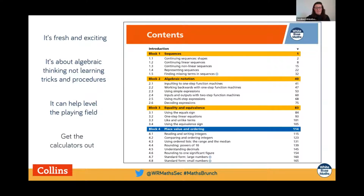And a massively important point that we can't say enough is we really recommend using calculators in this block. So if they do come with any arithmetic difficulties, maybe they've not got their times tables, which we know happens with some secondary students, we don't want to hold them back. Give them a calculator, get them used to using it, and then we're really helping level that playing field and raising the confidence with mathematics.